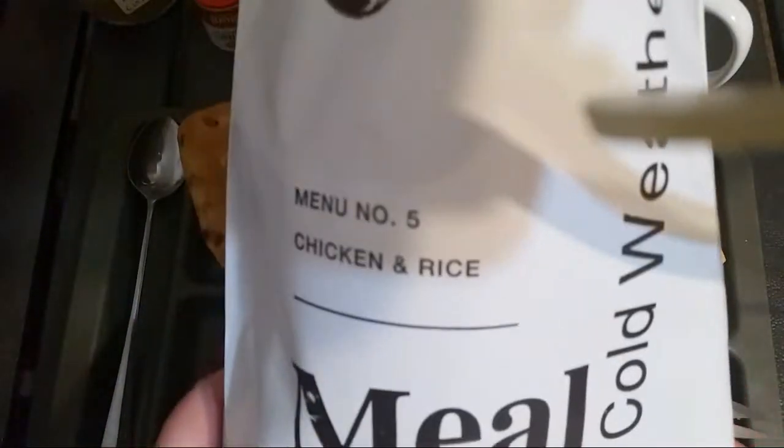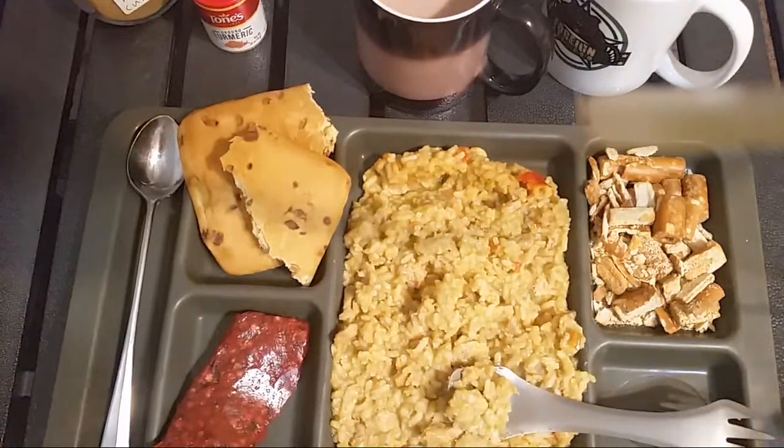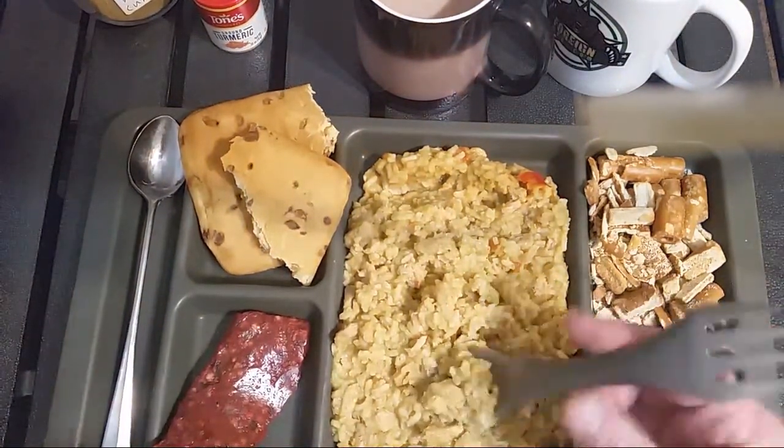So for those just coming in, this is the 2018 MCW Menu 5 chicken and rice, which I turned into a curry by adding a few spices from my kitchen.